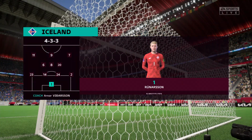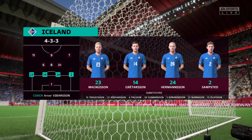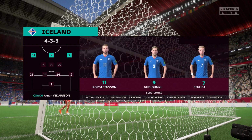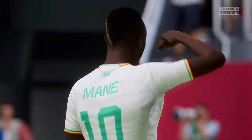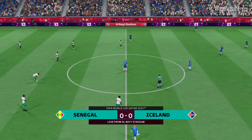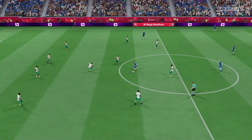This is the starting 11 for Iceland. Well, they're also playing in a 4-3-3 formation, but they play it in a slightly different way, particularly in the wide areas, where their fullbacks will get forward and rotate with the wingers at every opportunity. And so the match is underway.